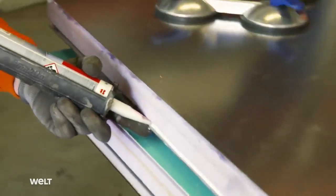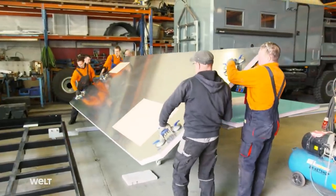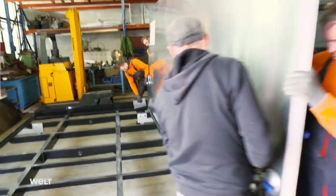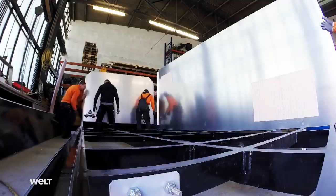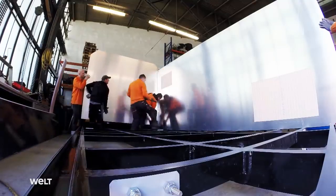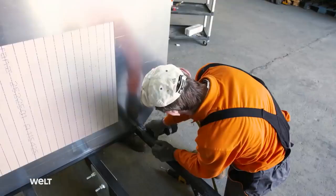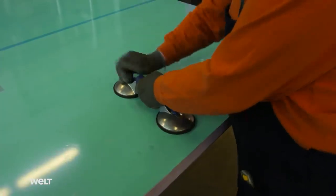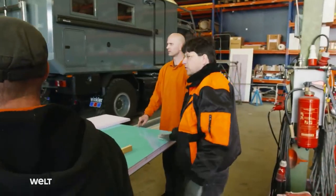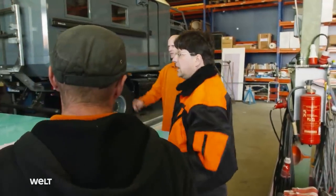The joints are coated with special permanently elastic adhesive. It determines the time frame. The men now have 20 minutes to fit the wall. The container consists of 4 outer walls, a floor, and a roof. Each section weighs between 70 and 90 kilograms. On no account must the side elements be mixed up. This goes at the bottom, and that goes at the back.